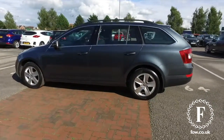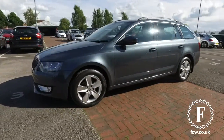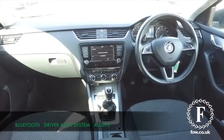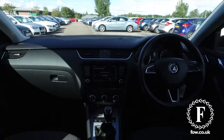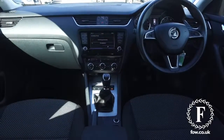Not only is this dynamic to drive, you'll find it's reliable and economical. About 74 mpg combined is promised, so that's good. And easy to get in and out of with a very comfortable cabin, great driving position. This has everything you need, really, including Bluetooth with USB and DAB radio.